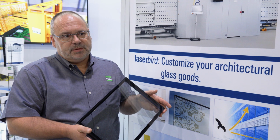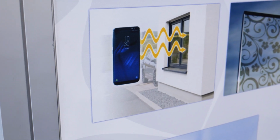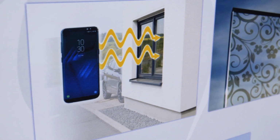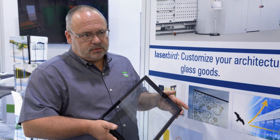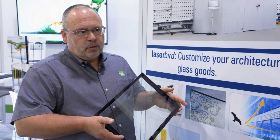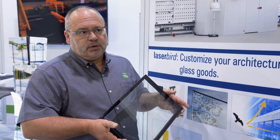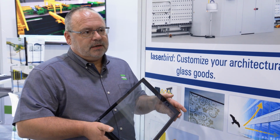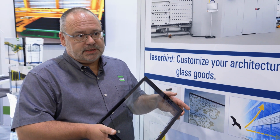A famous application is the so-called communication windows with the smartphone HF waves, to reach someone inside the building, and the low E coating or the sun protecting coating blocks this radiation. And if we pattern this low E, then we open it, and then you have a very good access. And even we can do this for new glasses as well. We have developed in this next year a mobile device too, to make this patterning on existing facades.